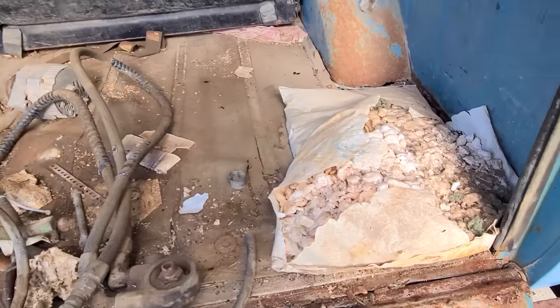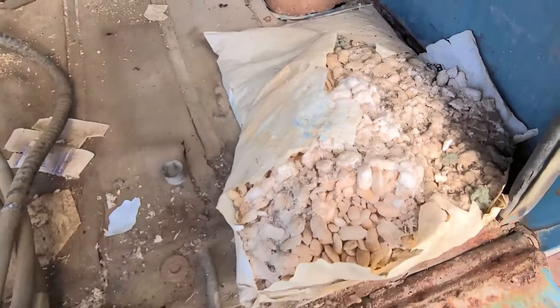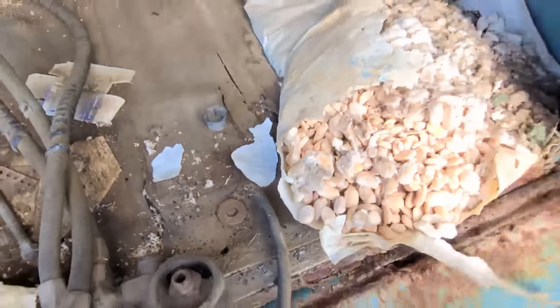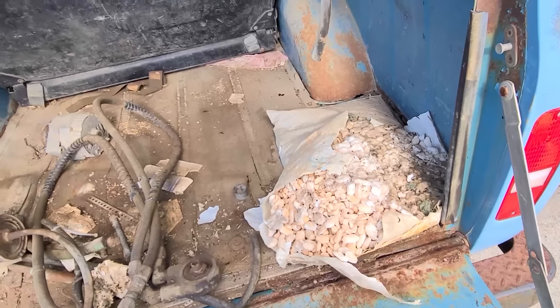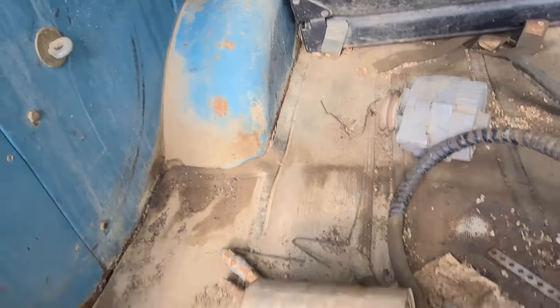That's fine. And I'm not sure why you would put a bag of softener salt into the back of your vehicle. That is probably, yep, that's rotting right to the floor. Really excited to see what's underneath that. Wheel well, it's got a little bit of rust around there. Not quite sure on that one yet.